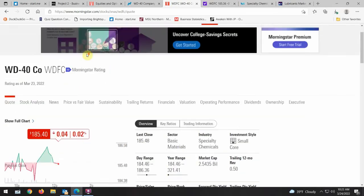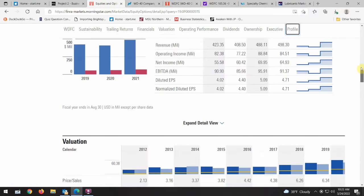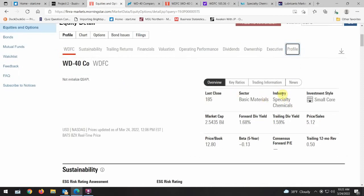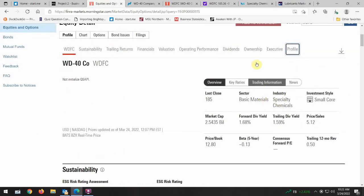I got this from Morningstar, but I can comment it's the same thing. Basically, if I'm here in the FINRA one that I have you do, and here, the industry. Oh, gee, it's specialty chemicals. Okay, so I've solved that initial question, right? What industry do they compete in? Then it took a little bit more sleuthing, though. I had to take out my little microscope or whatever and start trying to figure out a little bit more about it. And so I took that specialty chemical industry and I just put that into a search engine.